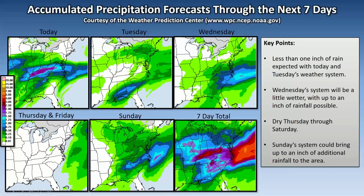All right. So if you're wondering how much rain, less than an inch of rain is expected with today's and Tuesday's weather system. So we're not expecting a whole lot of rain with the system early this week. Then Wednesday's weather system would be a little wetter, with maybe up to an inch of rainfall, dry Thursday through Saturday, and then Sunday's system could bring an additional inch of rainfall to the area. So by this time next week, we're looking at getting 2 to 3 inches of rain, perhaps.